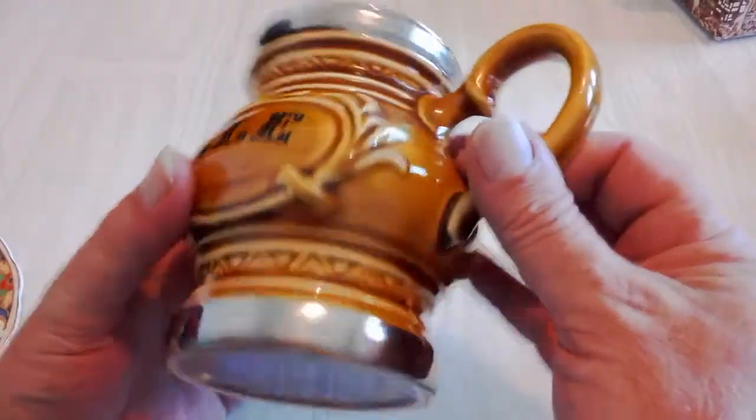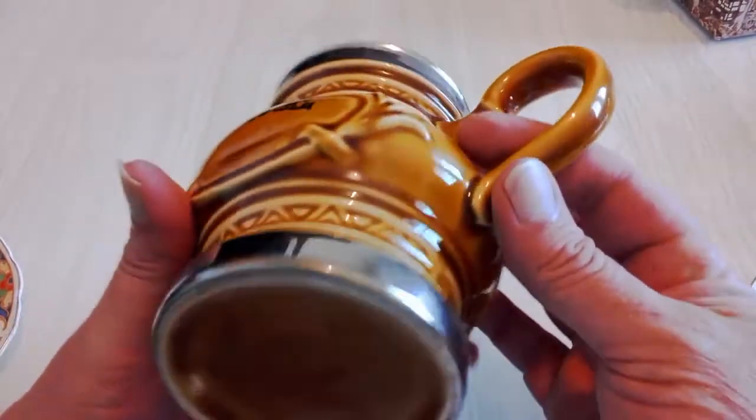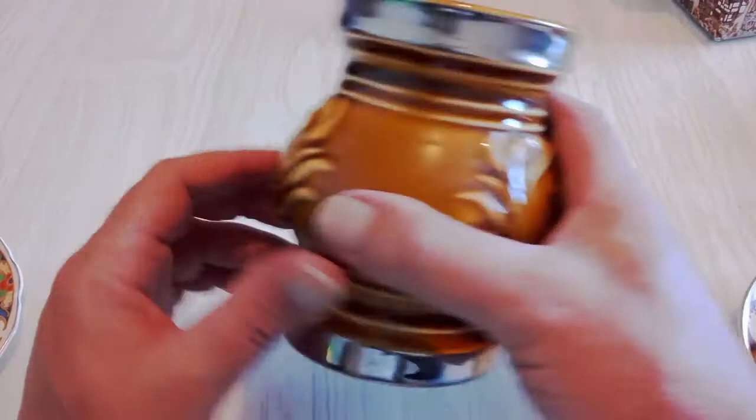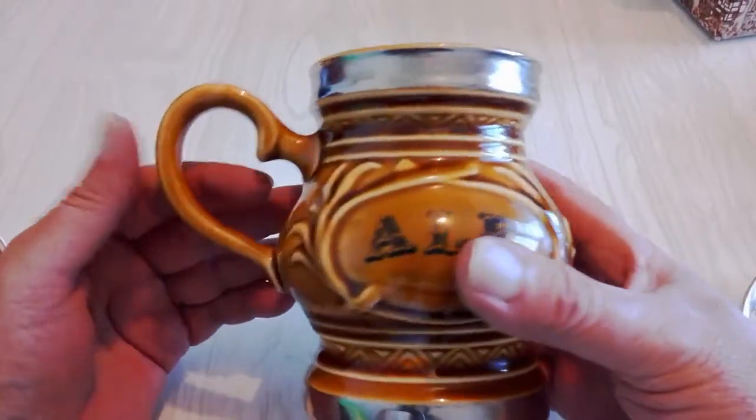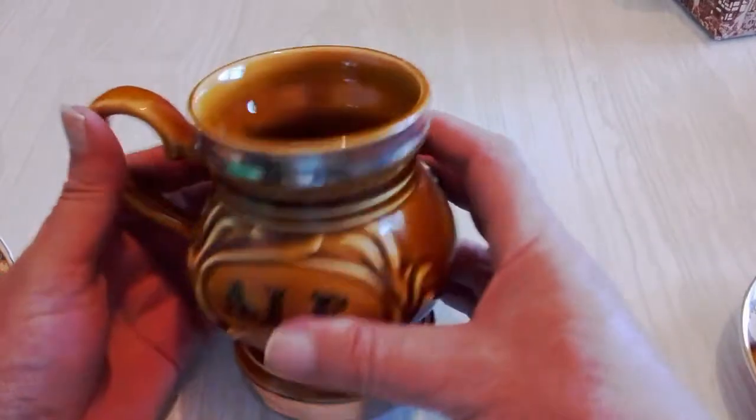Sort of interesting in itself. There you go. Don't know if that's platinum or silver or chrome even, but I'm guessing chrome was needed. They wouldn't waste it on this sort of stuff. So yes, anyway, here we are.